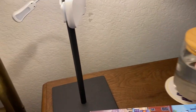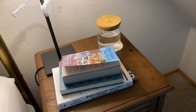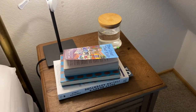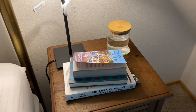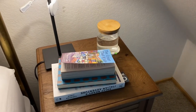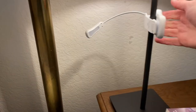And then my coaster here is from Uvabar, which is our favorite bar at Disneyland, which sadly has gone out of business. So I stole a couple of coasters. They didn't care. They were going out of business like 3 days after we were there was their last day. So she was like, take what you want. So we grabbed some coasters just to remember them by because we love them and we're sorry to see them go.